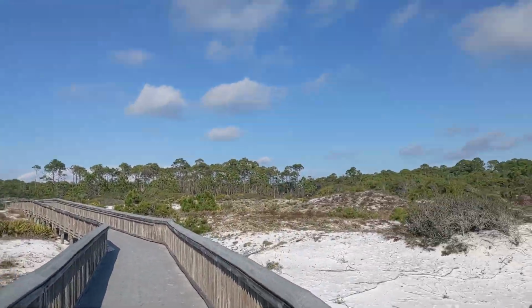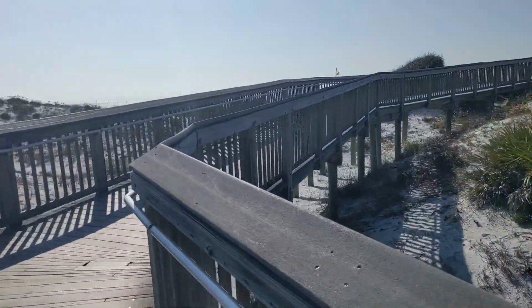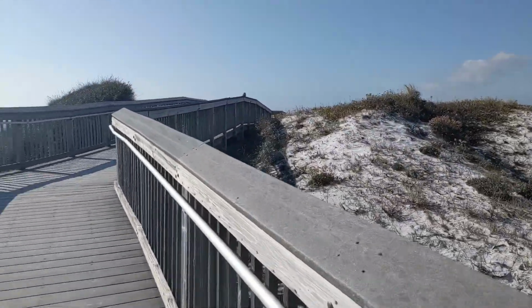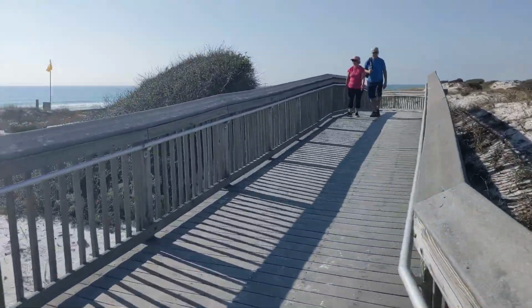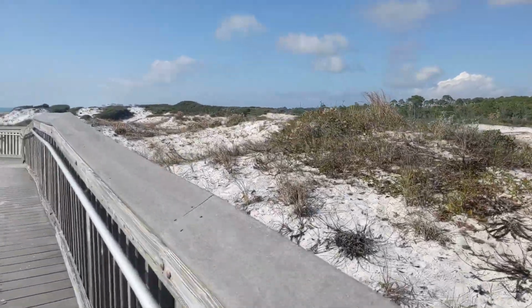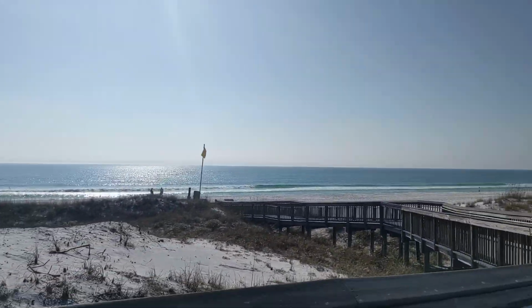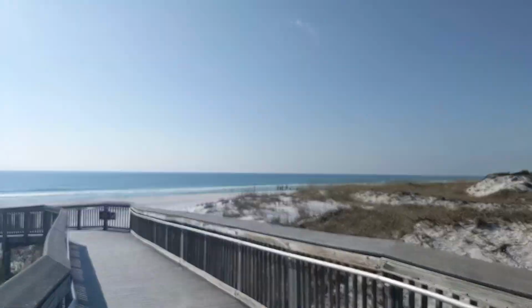Okay, we're here at Topsail State Park. Just rode our bikes to the beach here, and we got a little boardwalk through the dunes to the Gulf of Mexico. It's a long boardwalk. Some people. Got yellow today. That yellow is good. Okay, we got some wave action. Where's the boat? Oh, we got a boat. We got a few people out here.